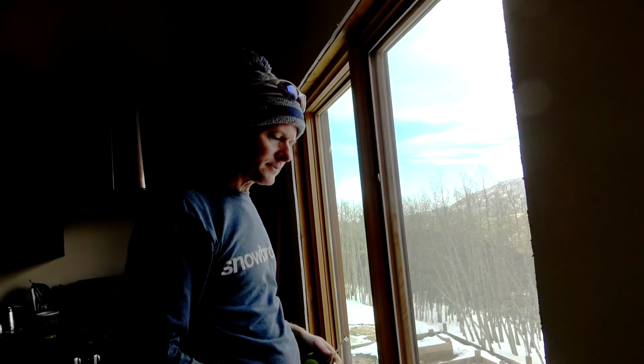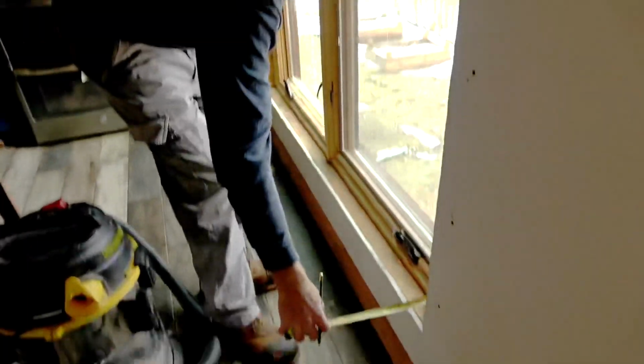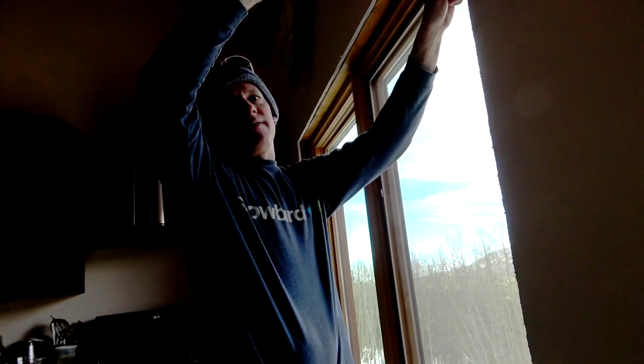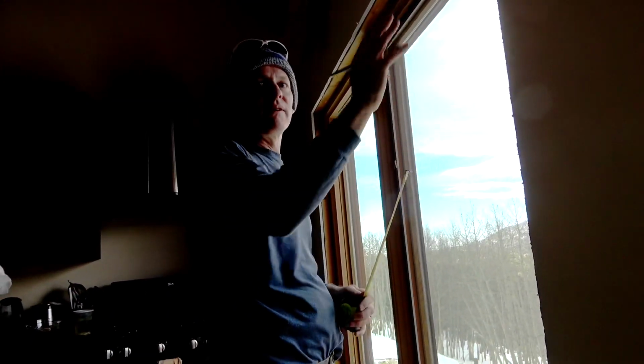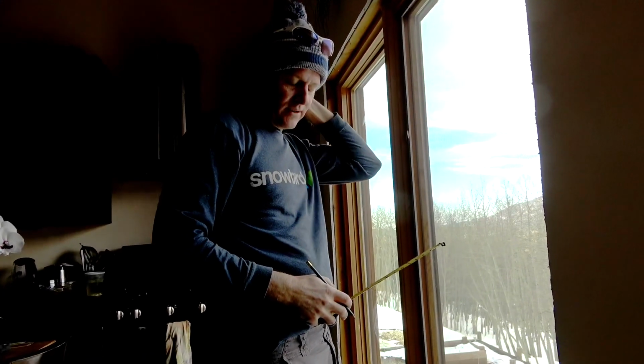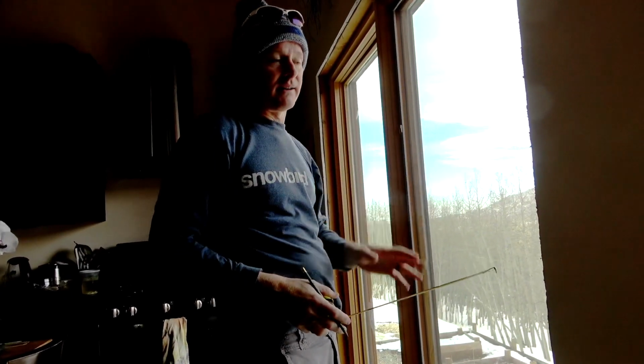But I have to get my measurements because it's probably not the same distance from the bottom to the drywall as it is from the top to the drywall. So it might have to be a taper that I cut. So we'll see how close it is. If it's within a 1/16, I'm not going to sweat it.